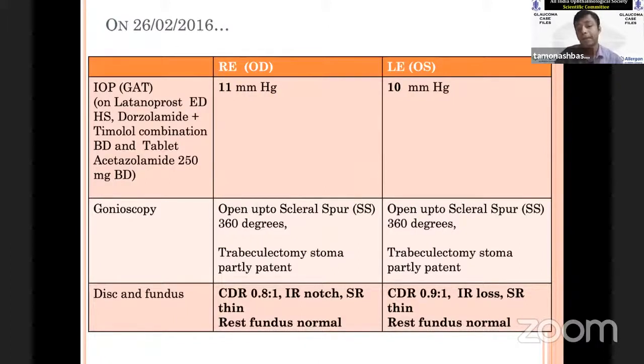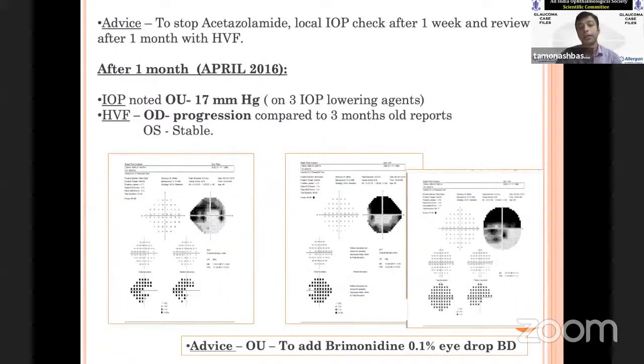The disc was 0.8:1 with inferior notch and superior rim thinning, and in the left eye it was 0.9 with bipolar rim thinning. So the glaucoma specialist stopped the acetazolamide and asked the patient to come back after 1 month for repeat HVF. In between, the IOP was taken again after 1 week also. The IOP with three AGMs was 17, which was not in the target range. There was obviously a progression in the right eye HVF, and the left eye HVF showed a superior arcuate scotoma with inferior arcuate scotoma.